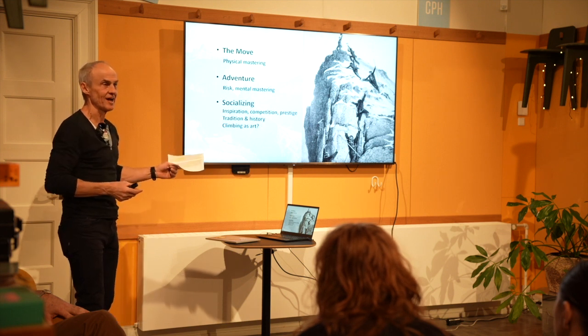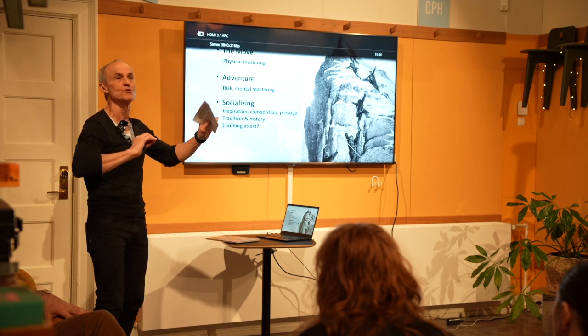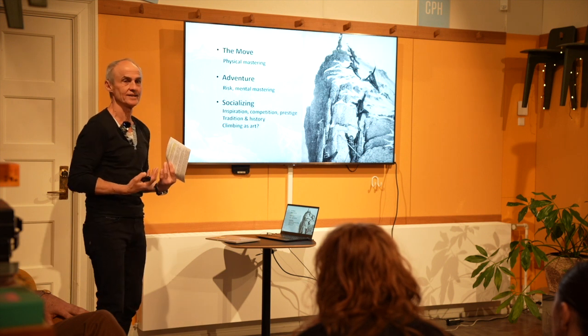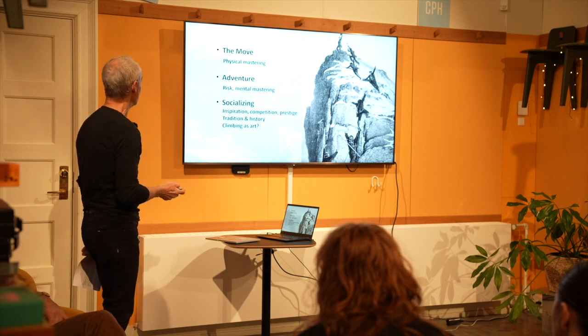I do that type of climbing. I did it last week in Spain, clicking these bolts. It's not dangerous. It's completely the movement only. But I do like the traditional way of placing my own safety gear in the cracks.